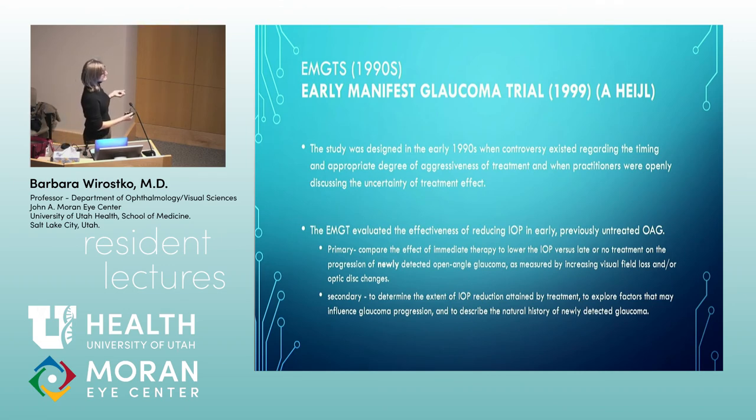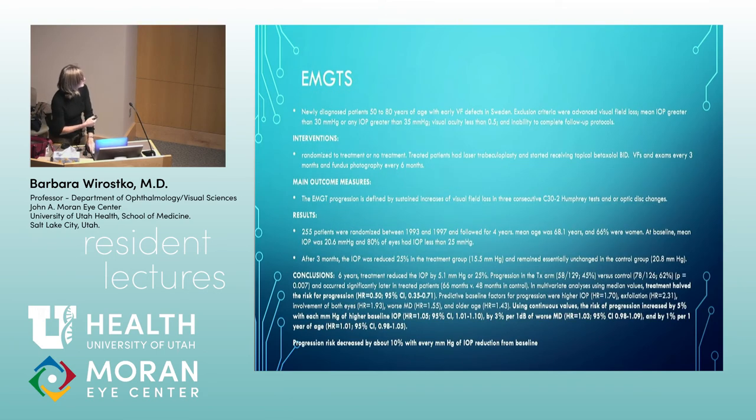It evaluated the effectiveness of reducing IOP in early, previously untreated glaucoma. Primary: compare the effect of immediate therapy to lower IOP versus late or no treatment on the progression of newly detected open-angle glaucoma. They looked at visual fields and/or disc changes. And secondary, to determine the extent of IOP reduction attained by treatment. Newly diagnosed patients, ages 50 to 80, early visual field defects. It was conducted in Sweden. It wasn't a very large study. It's 255 patients, randomized between 1993 and 97.